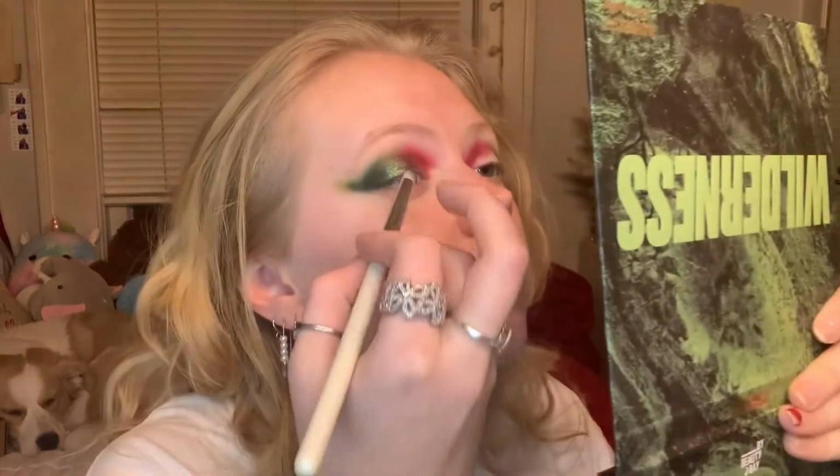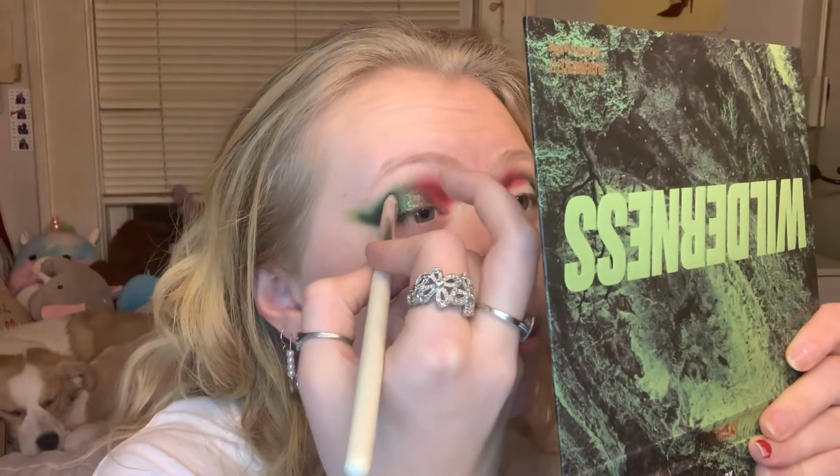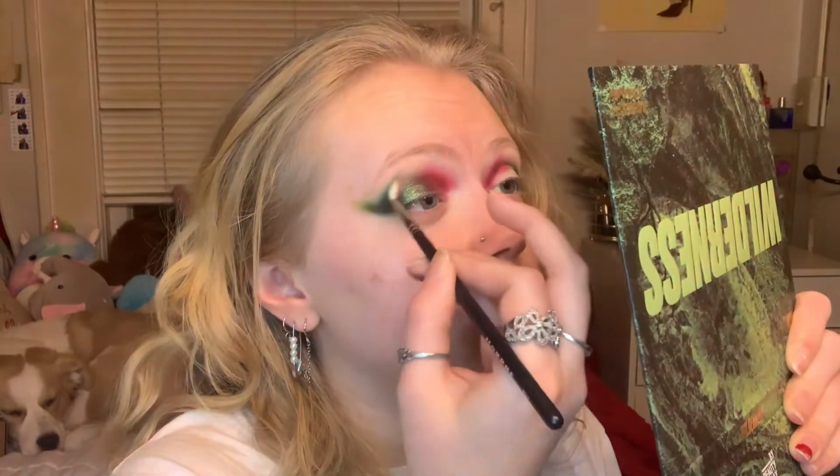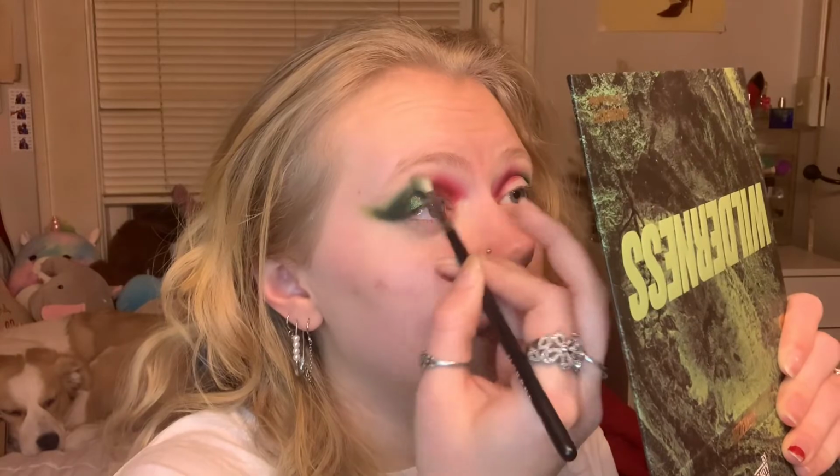Okay, so this is kind of what we have. I'm gonna go in with that dark green a tiny bit and just blend right here, just because it looked a little bit patchy and I don't want that. That darkened it up nicely, and I'm gonna go back in with that itty bitty blending shade and just slightly blend that a little bit more. So now I'm gonna do the exact same things on the other eye, and I'm not gonna do my face on camera today just because I do have another video that I want to film. So I'm gonna go finish my look and then I'll be back.